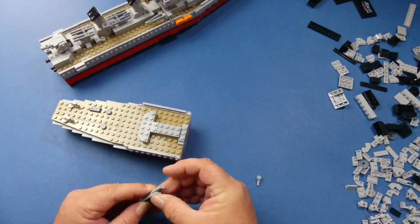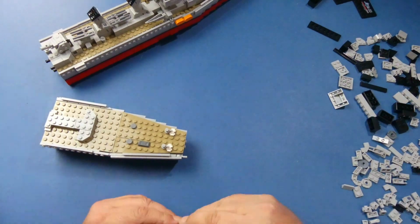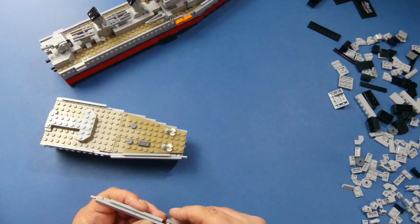After World War II, 53 Fletchers were sold or given to 14 countries, with their last ships not withdrawn until the 2000s.